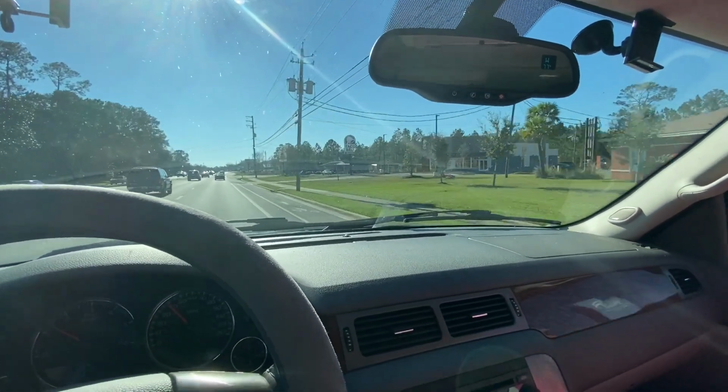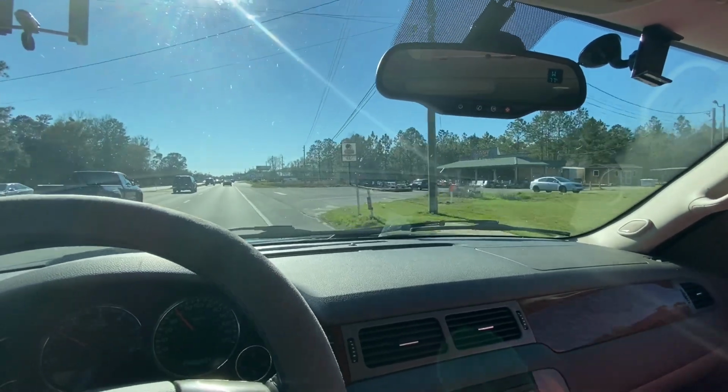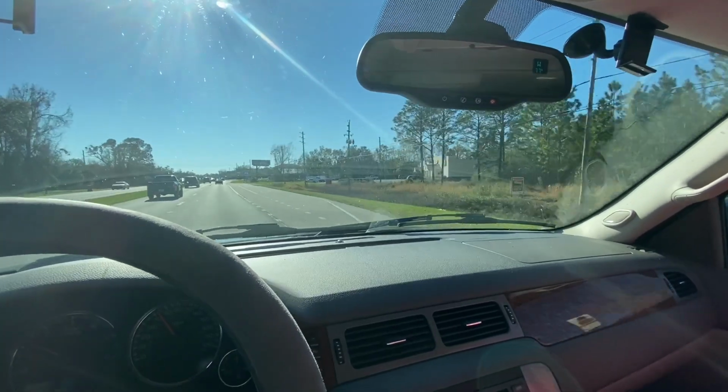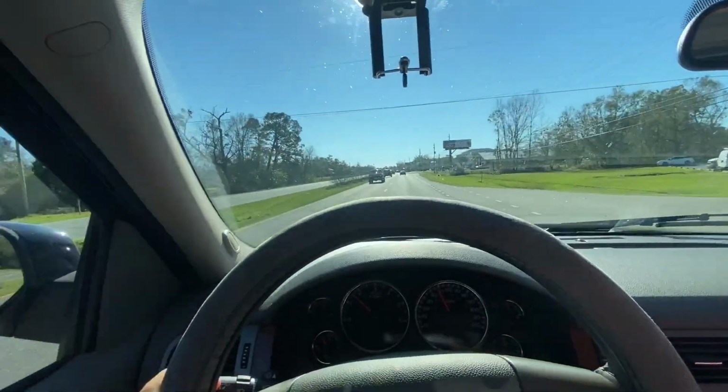Now we want to scope out some of the neighborhoods. We don't want to just show you guys the main road, so we have to divert off of this main road and kind of hit the back streets. Seems like on the south side of 90 there were some really nice neighborhoods. Let me see how I can get over there.